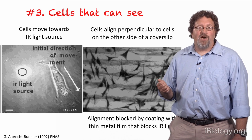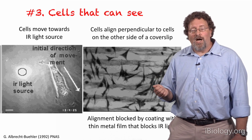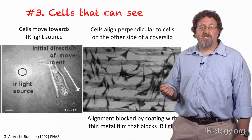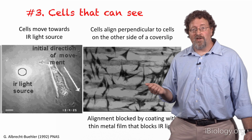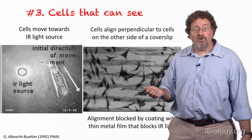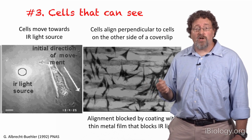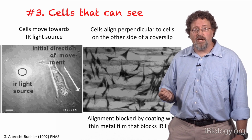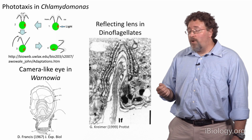Now, this is not something that everyone necessarily thinks is true. I'm not aware of any careful attempts to reproduce this by anyone, I think because most people feel it's just so unusual and unexpected and crazy. That doesn't mean it's not true, however. And in fact, there are clear cases where cells are able to sense and use light and effectively see. This is quite common in algae.